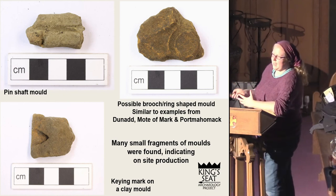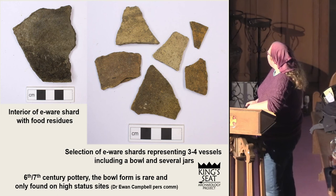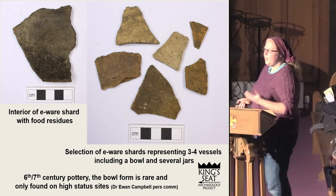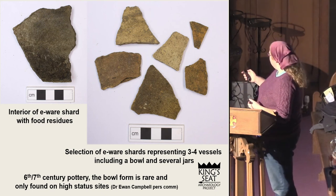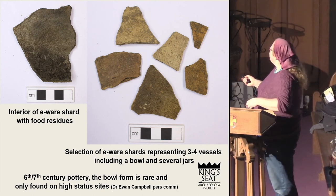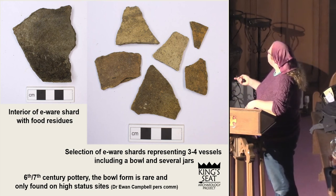So some really nice tantalising glimpses of the objects that are being produced on this site. Sure. We've also got a nice selection of ceramics from the site, 10 fragments representing 3 to 4 different E-ware vessels. E-ware is a pottery that's been identified at sites like Dunadd, other high status sites, and we're able to say that we have at least one example of the bowl form that's been identified at Dunadd, and that's 6th to 7th century pottery, and the bowl form itself was particularly only found on high status sites.